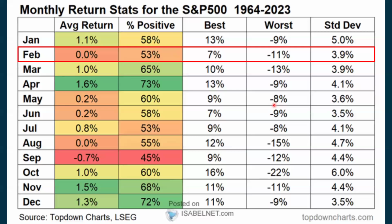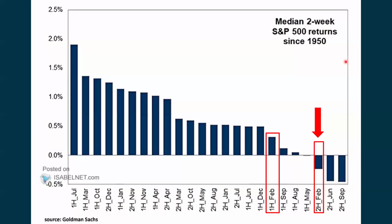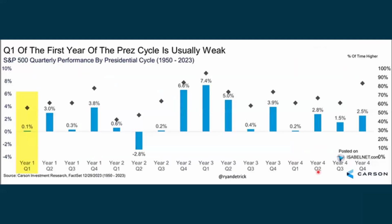Then seasonality, we have a number of different ways to look at this. We're in February, where the average return is 0, and it's up 53% of the time. So take a coin and flip it and you'll be about close there. But then when you look at November to April, this is the strongest time of the year with an average return of 7.1%, and it goes up 77% of the time. Now we're coming into the second half of February, where if you take the median 2-week returns going back to 1950, they end up being negative.